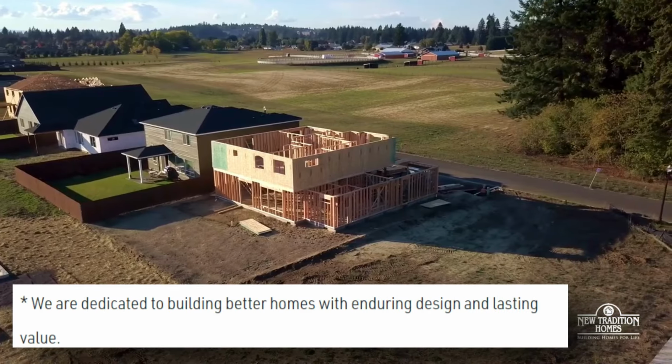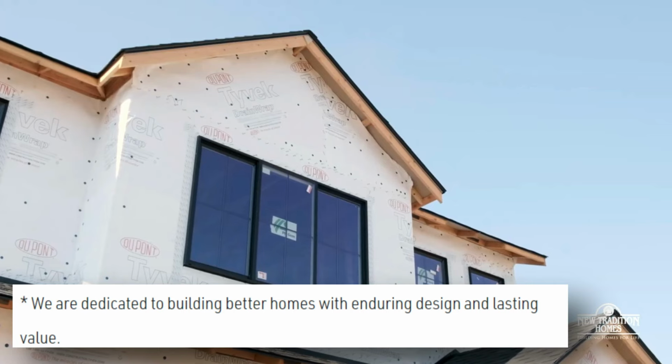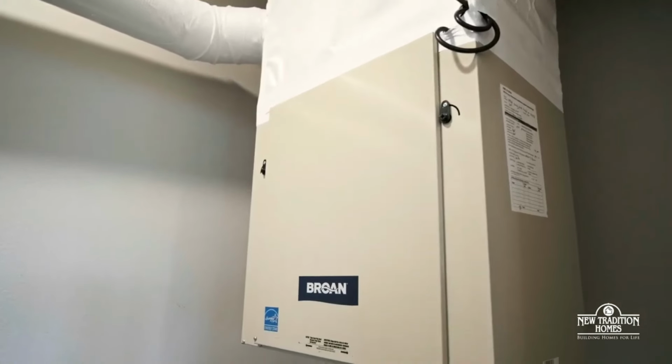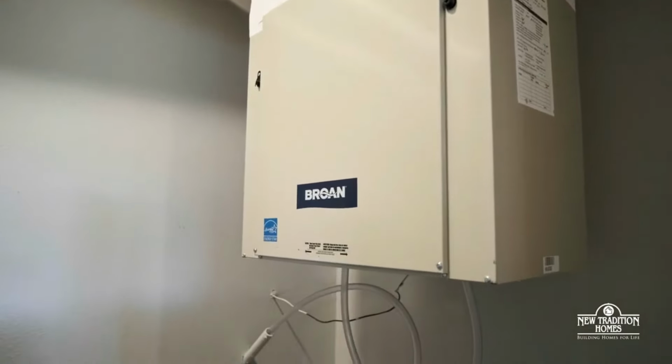Yeah, exactly. Our perspective is we want to build a home to not just last for your lifetime, but for generations to come. And with that, we really care about the energy efficiency because it not only keeps your cost of ownership lower over time, but it also makes for a healthier indoor environment as well. Very true. Very true.